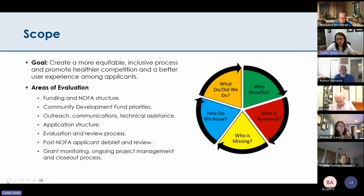So the last few months, we've been looking at the application structure, our review process, our evaluation criteria, and the evaluation process, and really just how we go about collecting applications, reviewing applications, making recommendations, and then what we do afterwards. We're doing this in two parts. We're looking at the review process and content now. Eventually, we'll get into the bigger picture NOFA structure and priorities of the program. And we wanted to couple that with our consolidated plan process, which is going to kick off over the summer and into the fall.